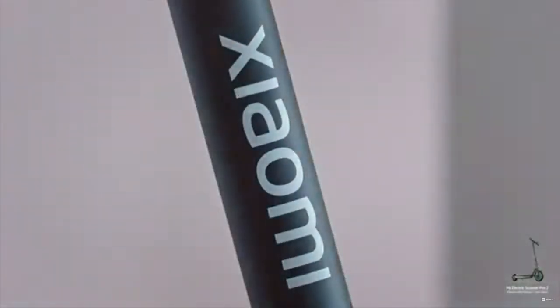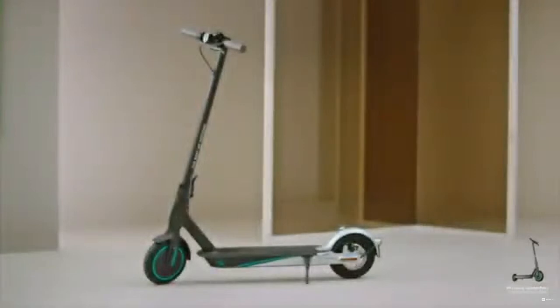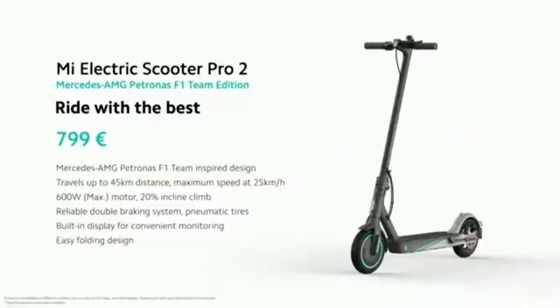What's it going to cost to ride with the best? Up to 45 kilometer travel distance, maximum speeds of 25 kilometers an hour, reliable double brakes, and an easy folding design, all in the bold design of the Mercedes-AMG Petronas Formula One team. Just 799 euros.